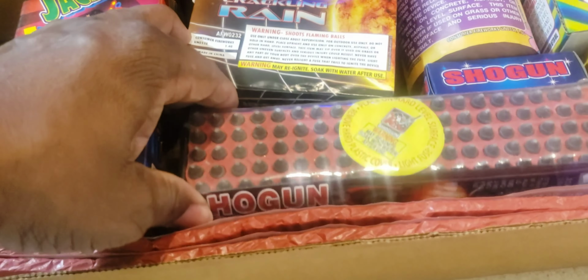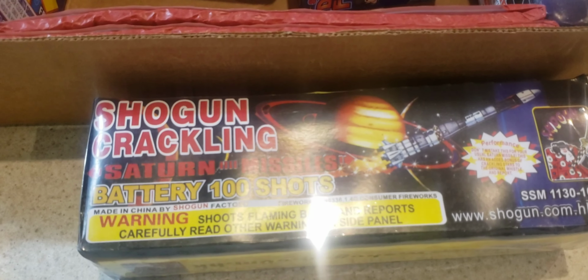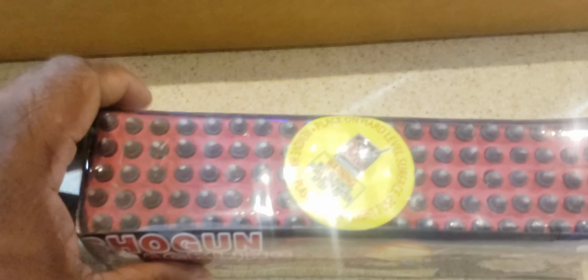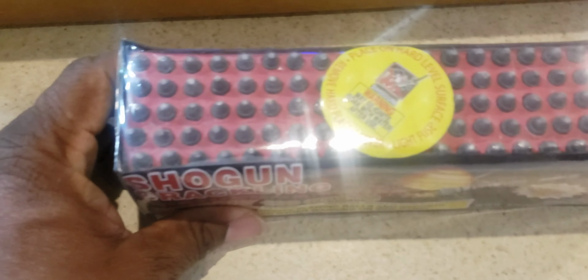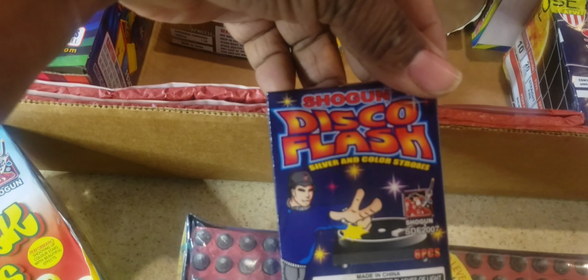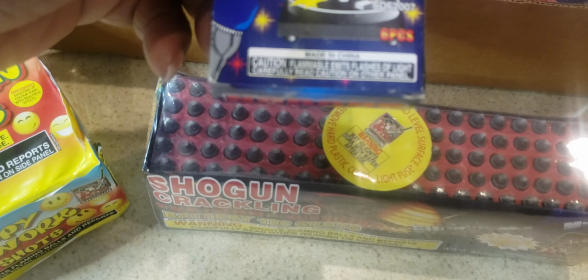Then we got something I've never seen before. We have the Shogun Crackling Saturn Missile. It's Saturn Missile battery, sorry. It's a 100-shot, but I've never seen one shaped like this, with just a 100 count. This is from Shogun also. Pretty cool. We also have some Shogun Disco Flashers. Maybe like a, oh yeah, 6-piece.